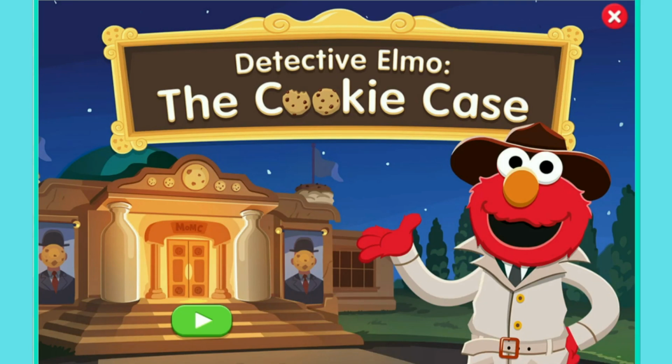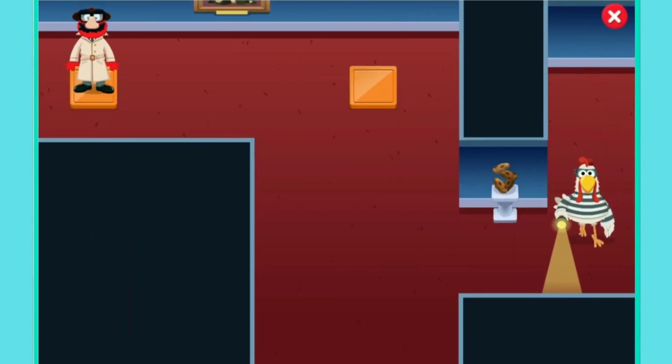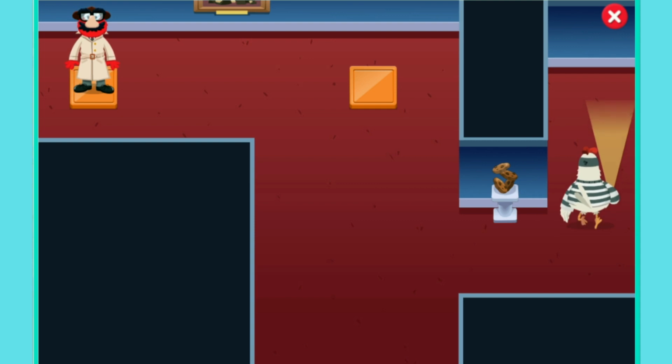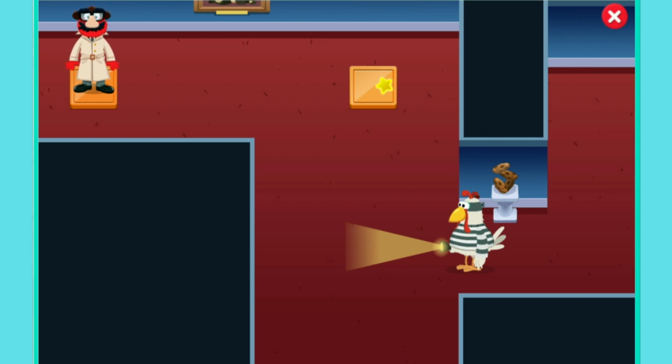To help Elmo solve the next case, choose the green button. What's that chicken looking for? Oh, it must be one of the thief's spies. A wicked chicken! Wait until the chicken isn't looking. Then move Elmo to the orange square.